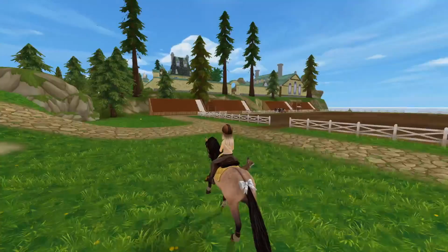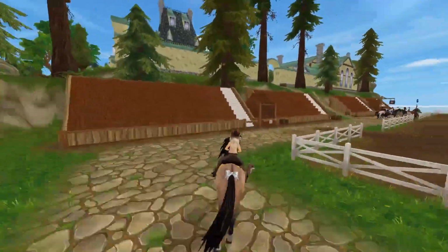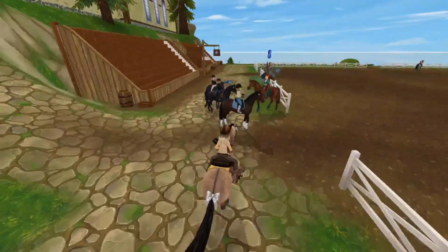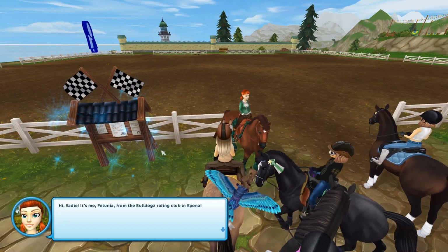Okay, so this race can be found here at Your Big Stables Arena, and you need to talk to Petunia because this is her race. So let's just try it out.